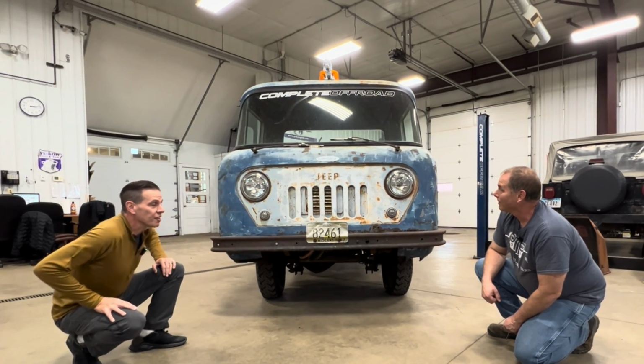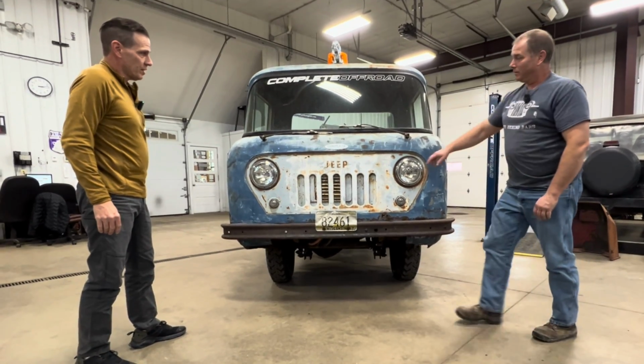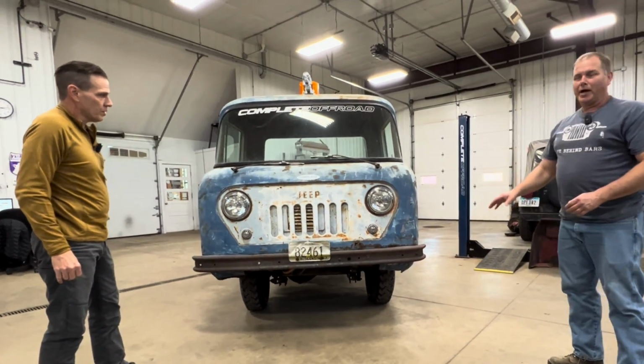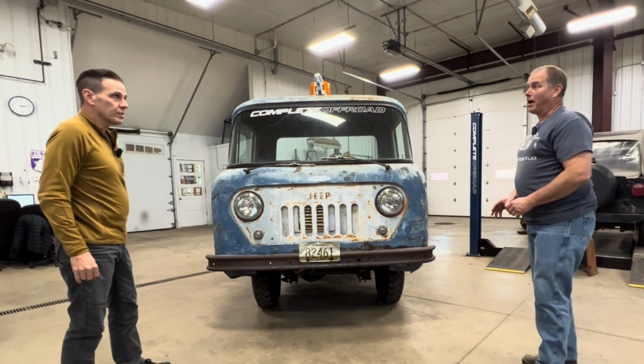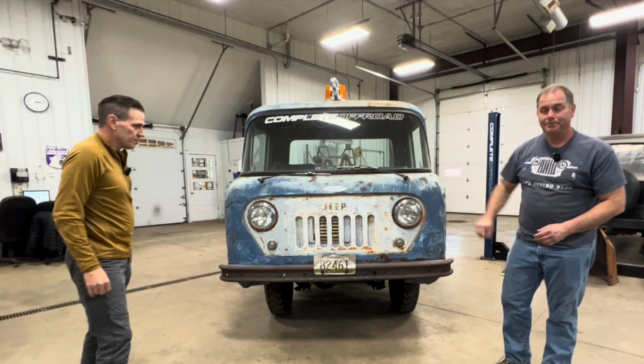Seven-slot grill, like every other Jeep. Yep. And if you look at this, you'll notice the fins here. Those actually don't go through the radiator. That is just the air inlet for the heater box. All of the air for cooling it comes up from underneath.